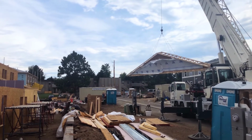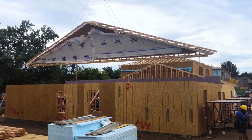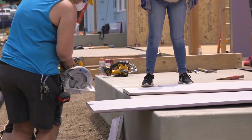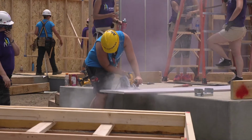When our panels come stacked in the correct order for building, when we can just pull them off, lay them right where they go, it's really quick and easy. We could easily lose a day or 2 just having to rebuild walls. We don't have that issue anymore.